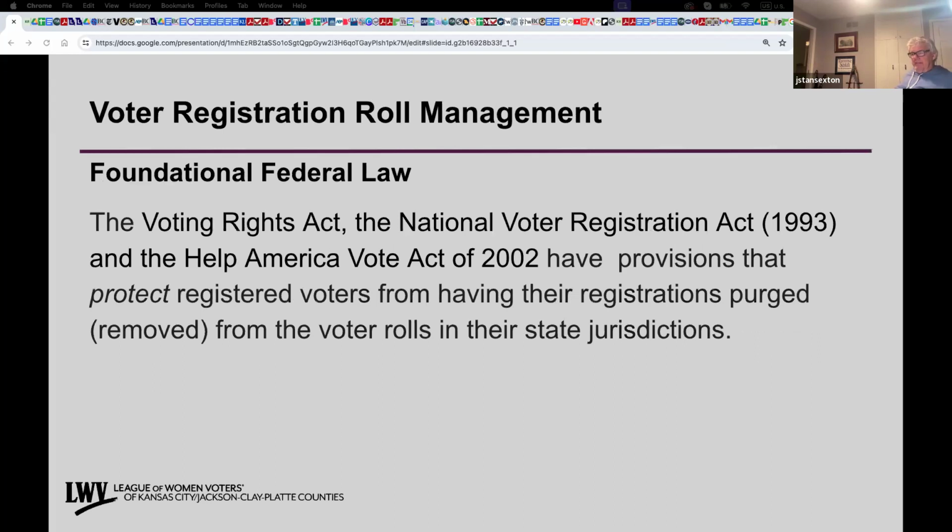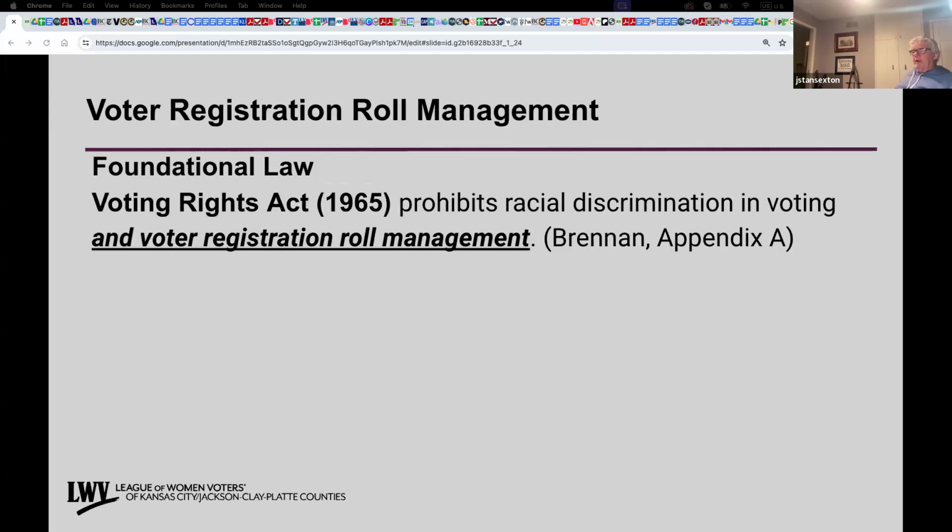Federal law provides the foundation for most election law requirements. The Voting Rights Act, the National Voter Registration Act of 1993, and the Help America Vote Act of 2002 have provisions that protect registered voters from having their registrations purged or removed from the voter rolls. The Voting Rights Act of 1965 prohibits racial discrimination in voter registration roll management.